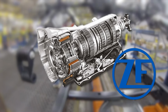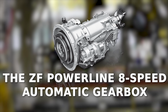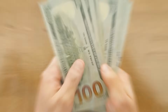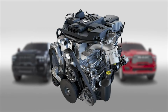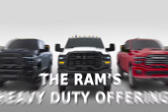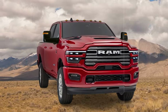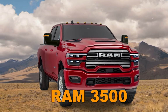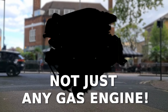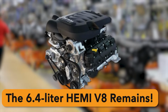And that's exactly who we'd love to introduce you to. Ram has decided to pair the Cummins diesel with the ZF Powerline 8-speed automatic gearbox, which is widely regarded as one of the best workhorse transmissions. That said, all these changes come with a price, and that's the fact that you won't be able to option out the diesel on low and mid-spec versions of the Ram heavy-duty offering. Instead, it'll only be available on higher-spec 2500 models and will mostly be reserved as an option for the 3500, while the standard versions of the truck will come with a gasoline engine. But that too is happy news, as the truck won't be coming with any gas engine as standard. Oh no. The 6.4-liter Hemi V8 remains.